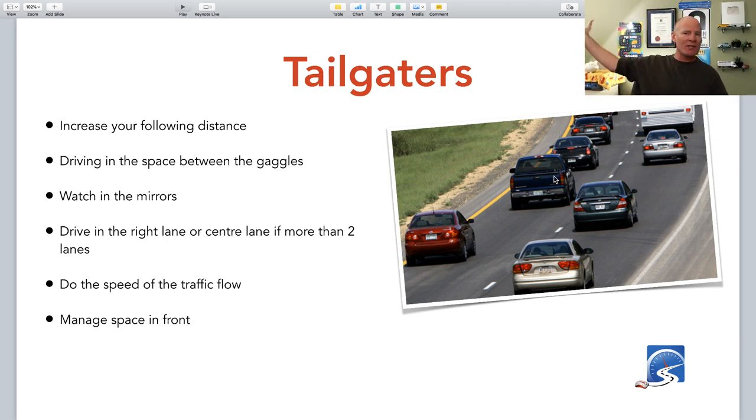For example, your attention gets caught on a billboard or something, you've got ample space in front of you in the vehicle. The traffic stops in front of you, well, you've got a buffer of space to protect you because you were distracted for a moment or whatnot. So do that as well.